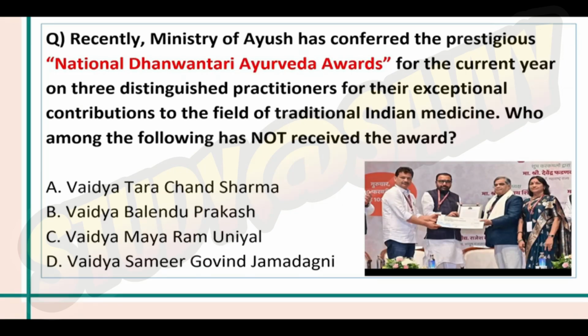Recently, the Ministry of Ayush has conferred the prestigious National Dhanvantari Ayurveda Awards for the current year, and 3 distinguished practitioners of Ayurveda have received this award. You have to tell me who among the following is not among this list of 3 people. So Vaidya Balendu Prakash is not among this list. This is the answer.